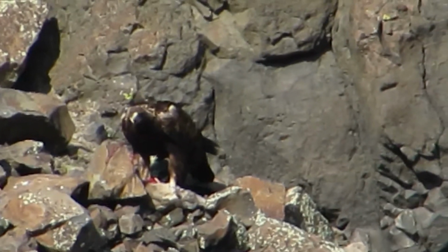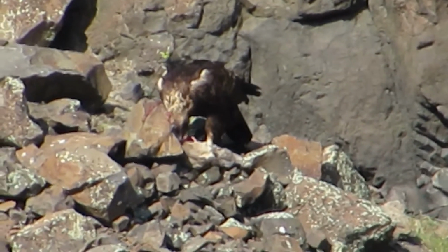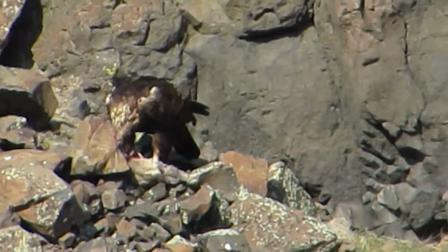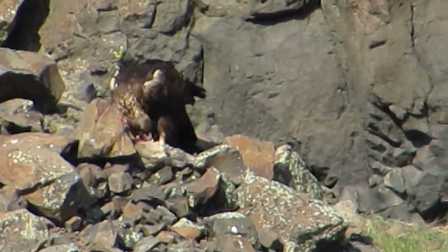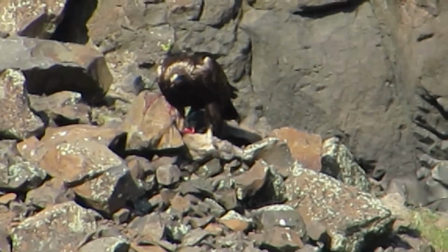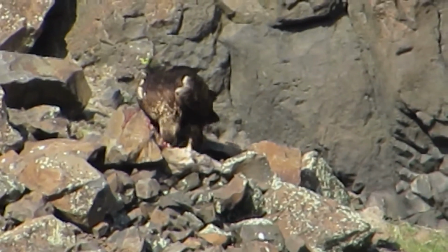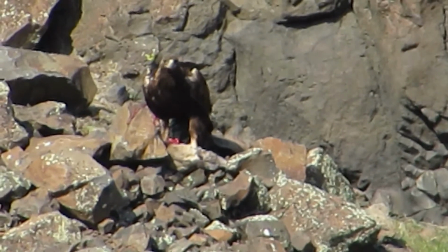Yeah, she's getting her fill now. So she hasn't been back to the nest yet. She's just getting a big snack here. Try to figure out what this is. Looks like a big chunk of meat. It's a big critter. May have been a stillborn. But we'll figure all that out later. Whatever it is, this eagle's enjoying it.